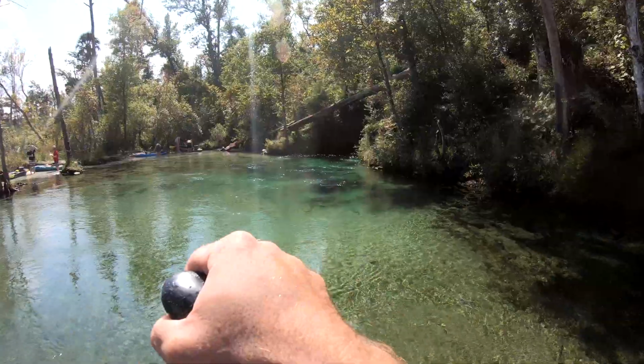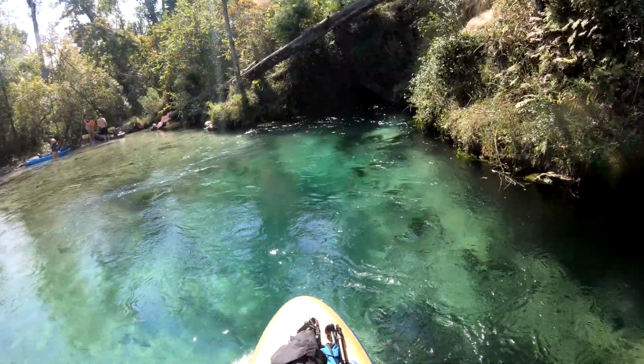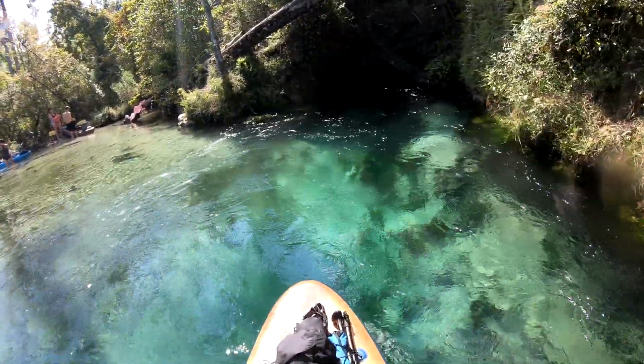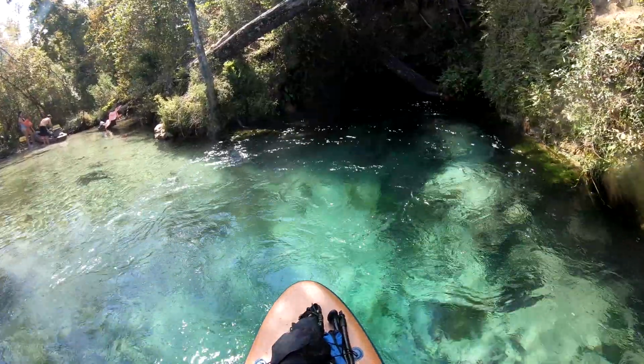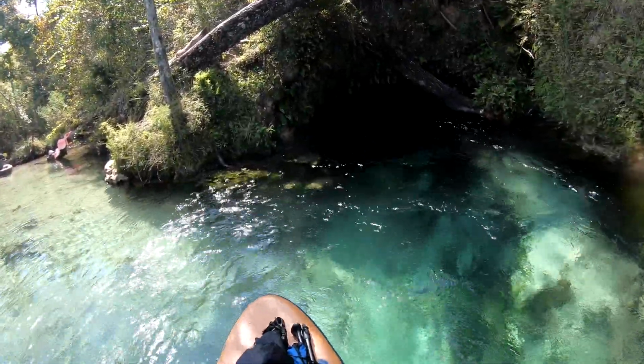So here I come upon Emerald Spring. This is listed as a second magnitude spring. As you can see, the water is pumping out of about a 23-foot bluff. There's a local water company called Culligan that I believe got its start from extracting water from this spring. There used to be some pipes, they may still be there somewhere.